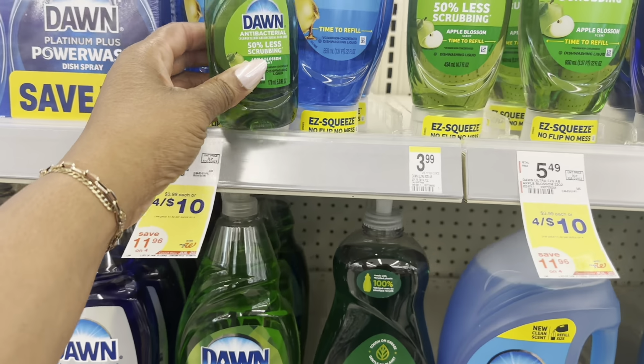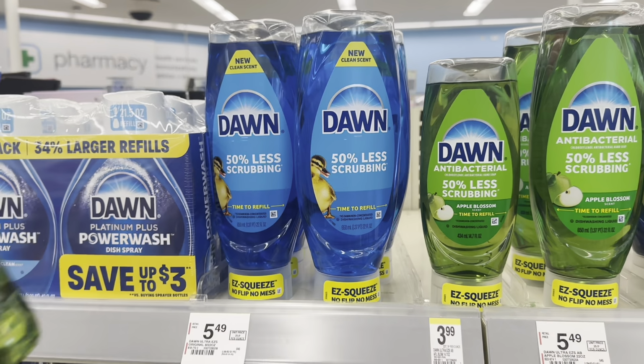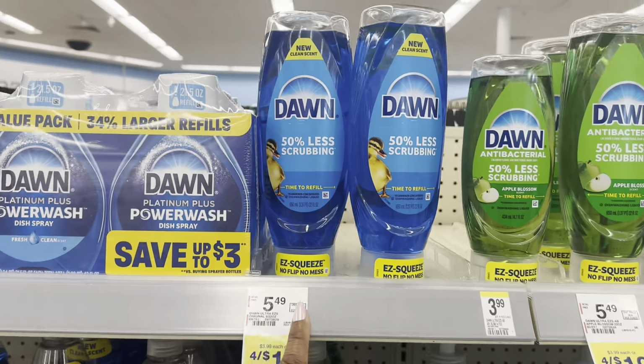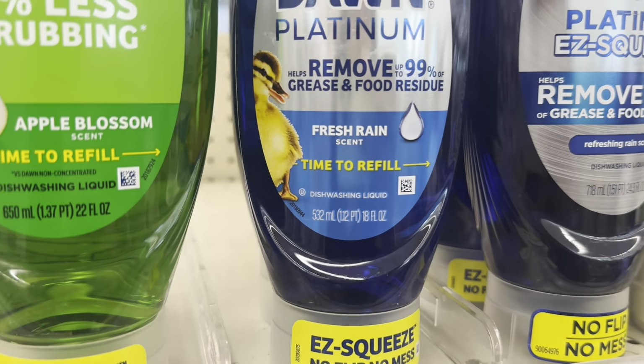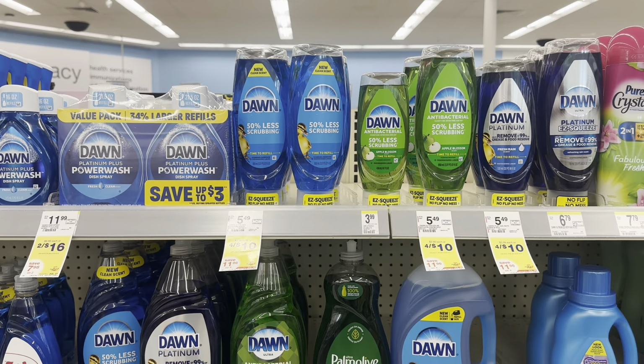So which one would you rather have? I mean, really think about it. This little 99 cent bottle or $2.50 for the really nice Dawn antibacterial, and this one over here with the clean scent. And they even have Dawn Platinum included, y'all. It's not 22 ounces, this one is 18 ounces, but still, such a good deal, 4 for $10. I'm gonna show you some of the other items that are 4 for $10.